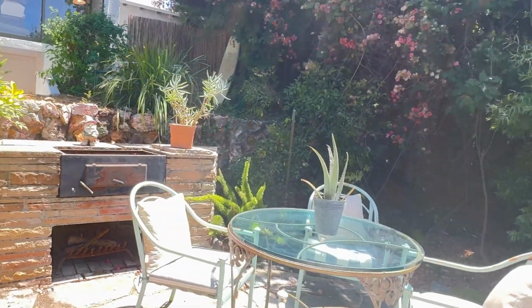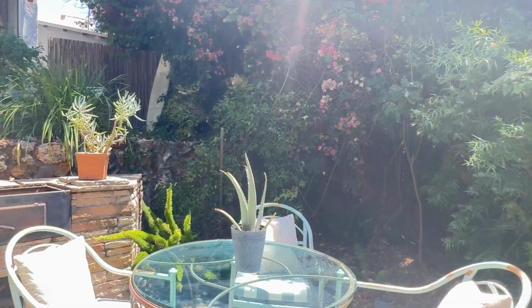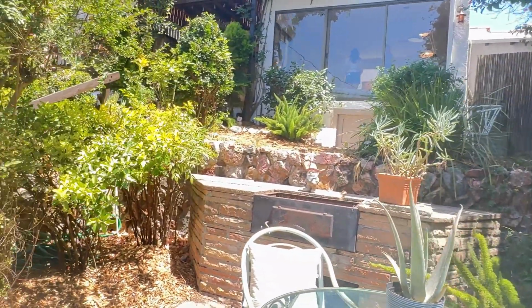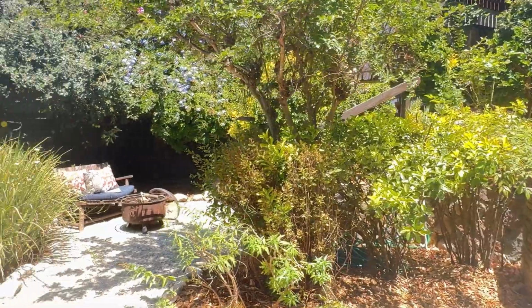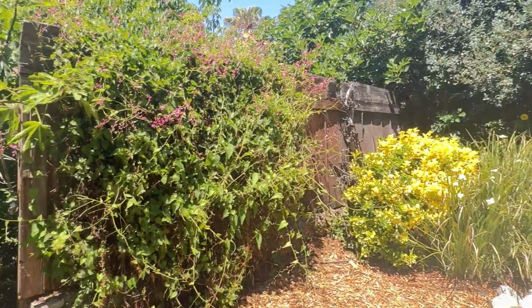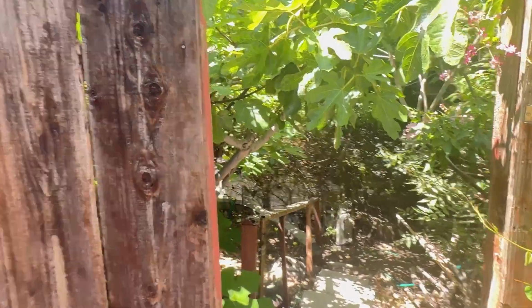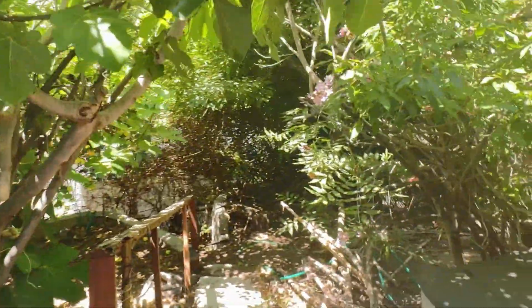So the listing agent said the lady that lived here passed away, but not in the home. And they're selling this home. I don't know if it's in a trust or probate, but if you were to make an offer, you would have all those disclosures regarding the property.